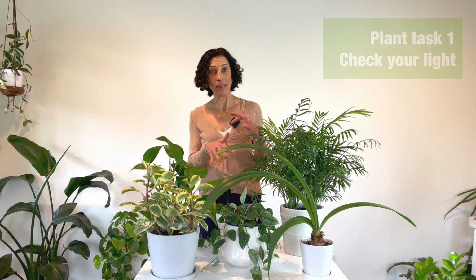So every season, the light that your plant receives changes. The angle of the light and the duration of the light, both are factors that definitely change season to season. So personally, I am taking a look at my plants and making sure they're getting enough light and not too much light. Some of the plants that are directly in the windows may be getting too much light. As the angle of the light lowers, they're getting a more direct beam of light. And some of the plants that are further away from the windows may not be getting enough light and may need to be moved. So that's plant task number one.